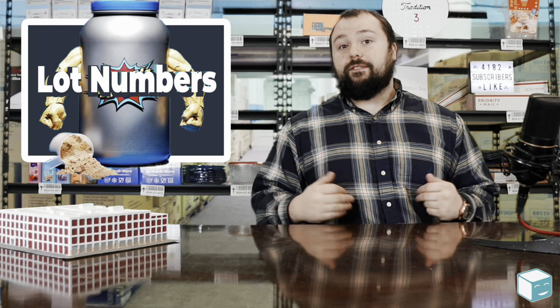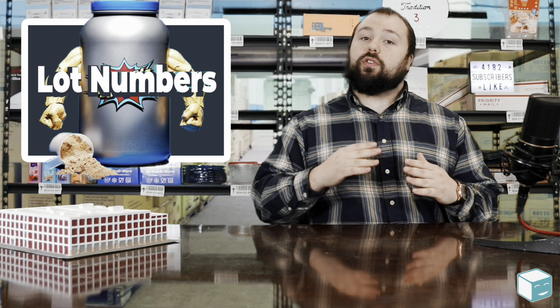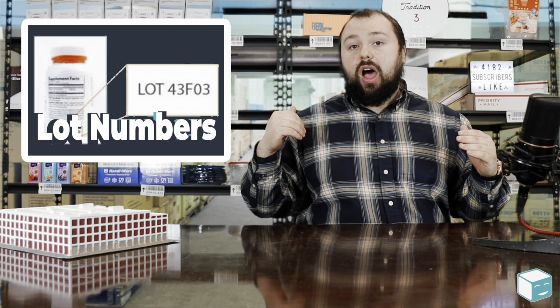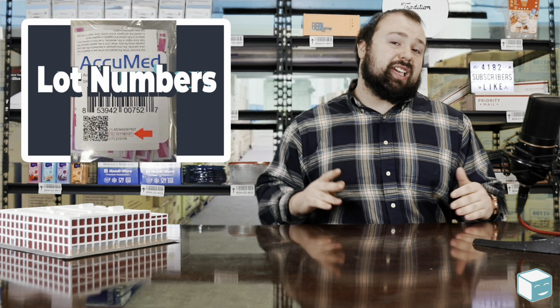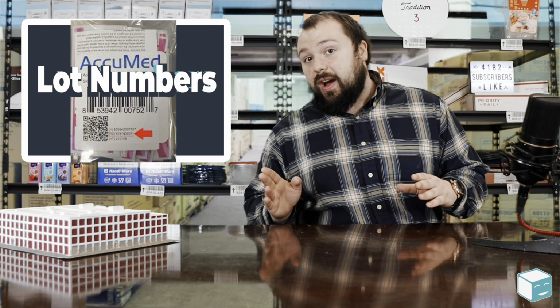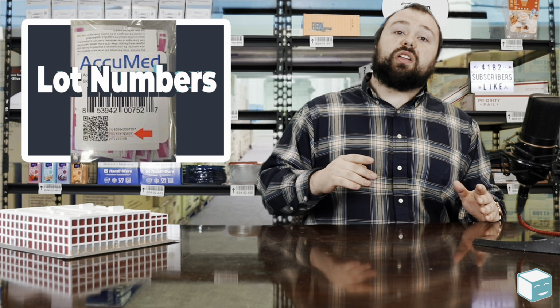Now, where can you find a lot number? Well, it can be in a lot of different places. It can be on the bottom of the bottle, the back of the bottle. It can be on a box. It can be pretty much anywhere. And this can make it hard to identify at times. But a lot of times they'll have the words lot number or batch number above this number.